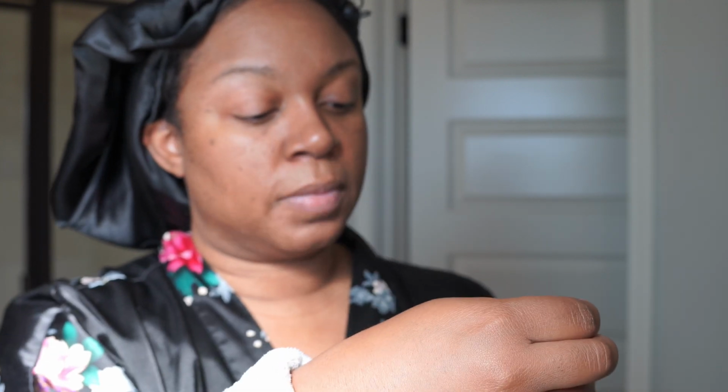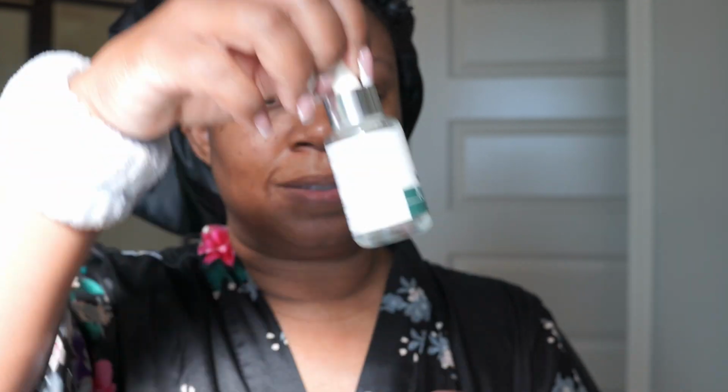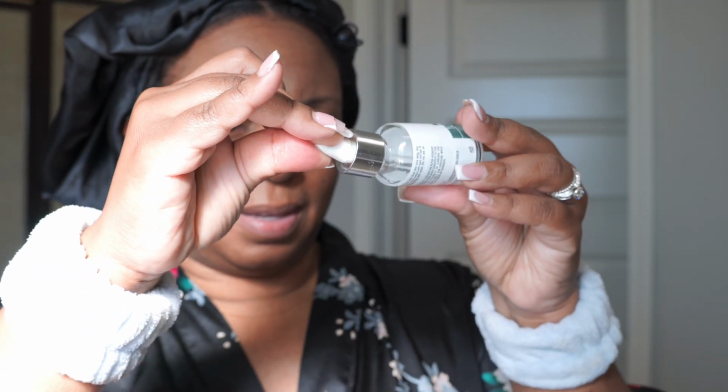And then once I do the toner, I normally will do the IT Cosmetics glycolic acid / hyaluronic acid, but I actually forgot to get some more of this, so I'm pretty much about out of this. I'm down literally to the last drop. If I can even get a drop out, I don't even know. Okay, so that's pretty much it for that bottle. I'll probably try to go get some. I meant to get some more when I was at Sephora the other day. It looks like this step might be getting skipped. No, I'll still do it, whatever.